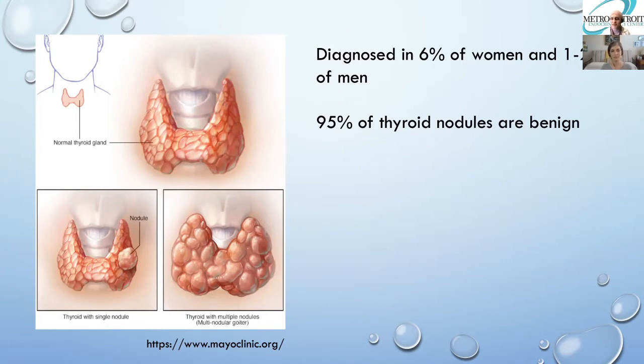And what do we mean when we say nodule? It's a conglomeration of thyroid cells, so they form together. Another word for them is tumor, but I don't like to use that word because not all nodules are cancerous. And when people hear the word tumor, they often think cancer. Sometimes these nodules can be filled with water, so they can be cystic. And sometimes they can be a combination, so there can be some solid tissue and there can be some cystic fluid in there.